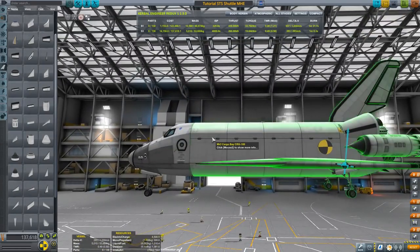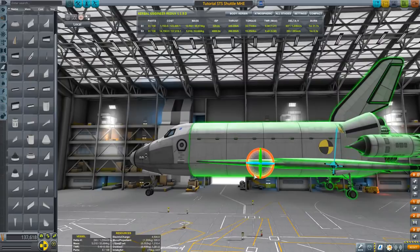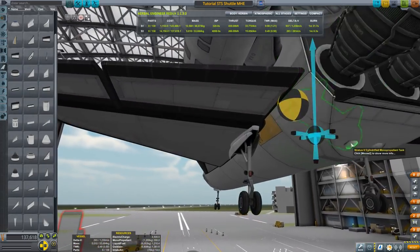Let's put the strike back where it was. Now it just moves it back forward again. This is a pain. This is a real pain. And what's sticking out here? Why are these tanks sticking out here?